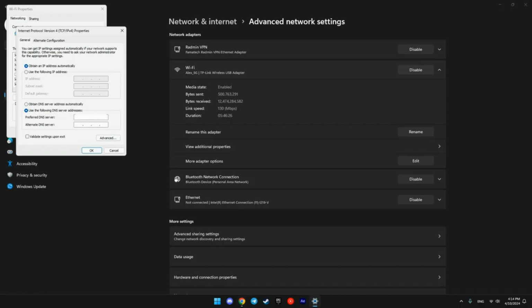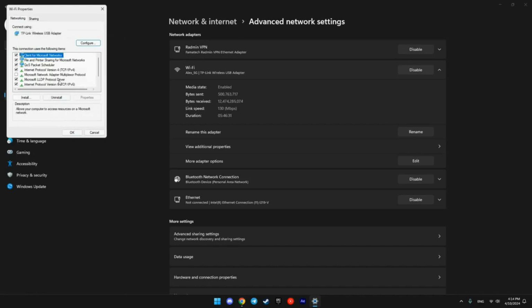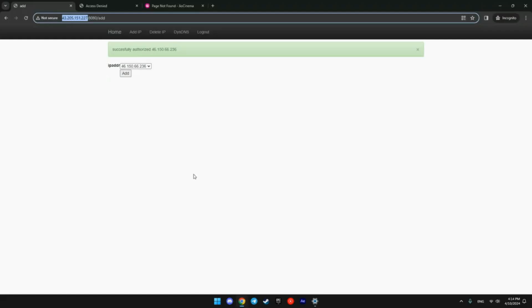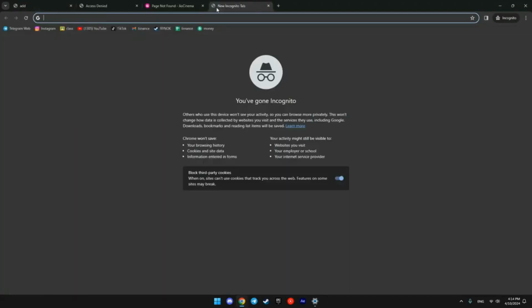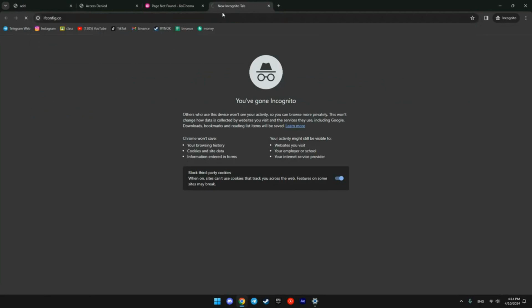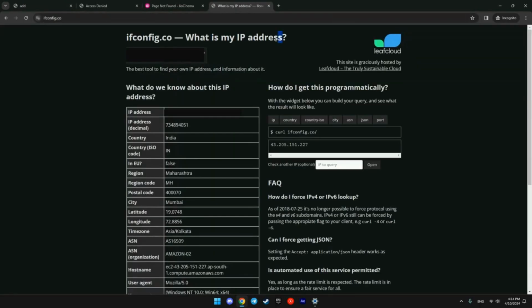Put the smart DNS IP there, click OK to save, and disable Internet Protocol version 6. This is an important step, don't miss it. Click OK. Now we want to check if our location is changed to India. Navigate to ifconfig.co website. Here we see that our country is detected as India.